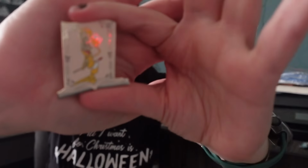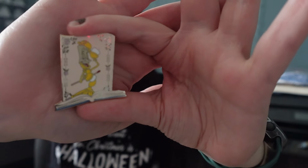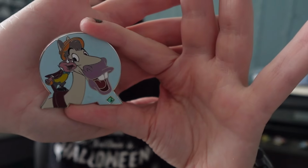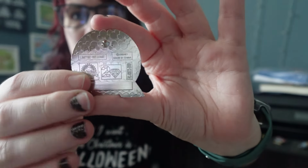This one is AP. This one's limited release, from a mystery box set, I believe from the 30th anniversary of Beauty and the Beast. I got this one, which was from the virtual pin event when the pandemic happened in 2020. So this is from the 20th anniversary, and this one's AP. So this is Mr. Toad and the horse. And you can see the AP pin really big there.